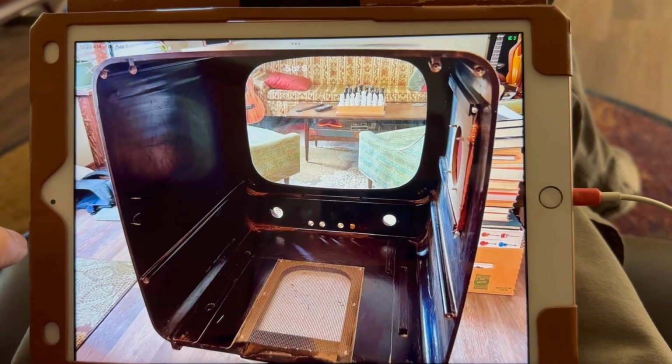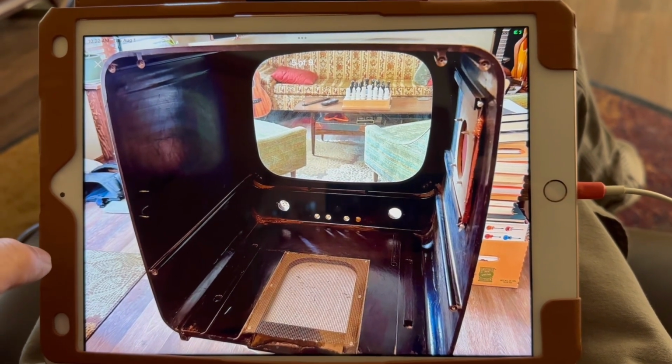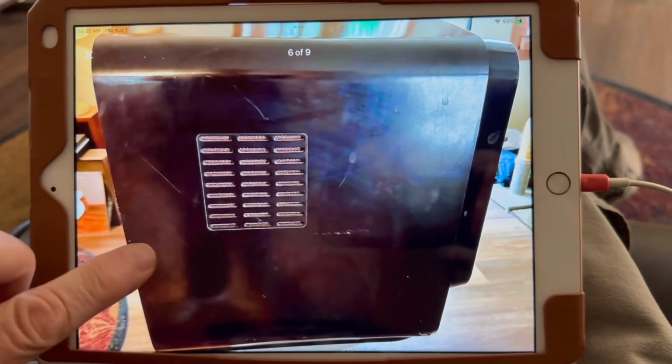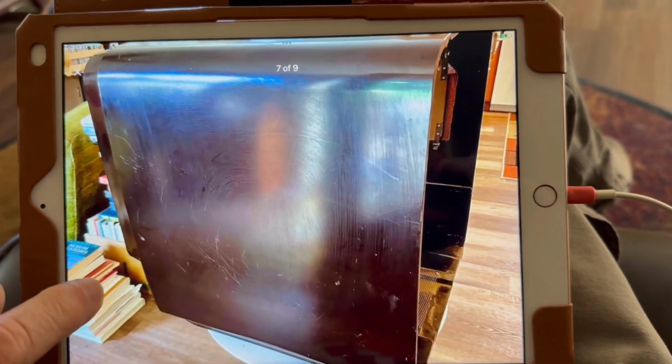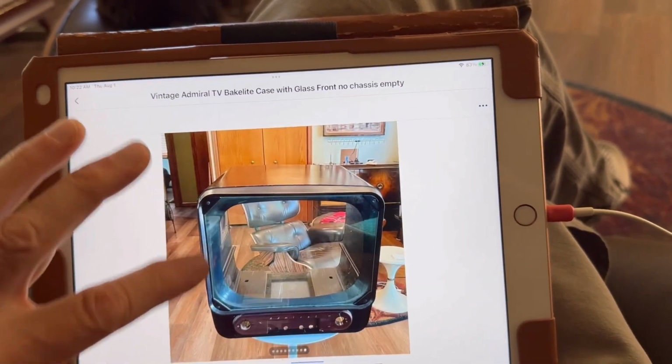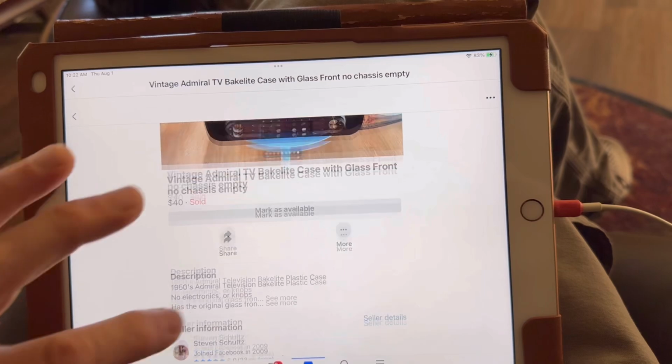And I just thought, this is one big piece of Bakelite. I thought about putting a modern TV in it, but just never got around to it. So I finally put it up for sale and sold it for $40.